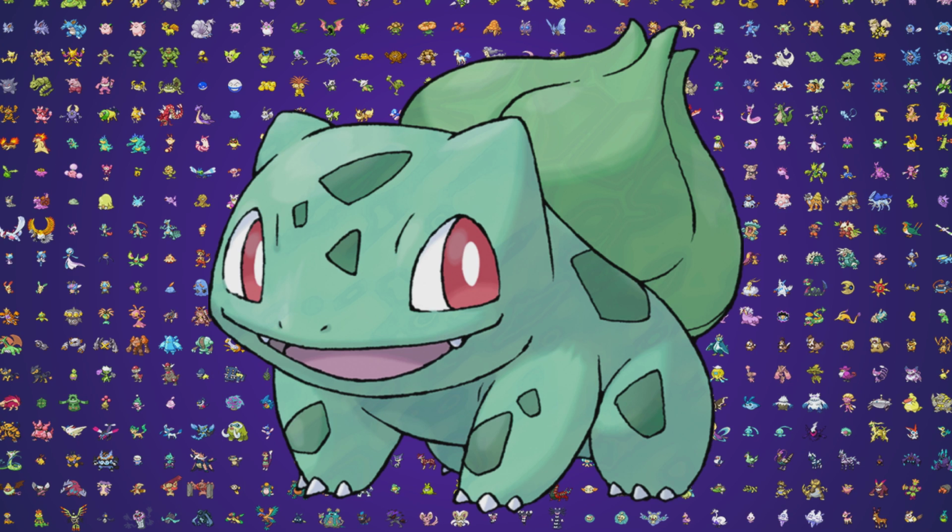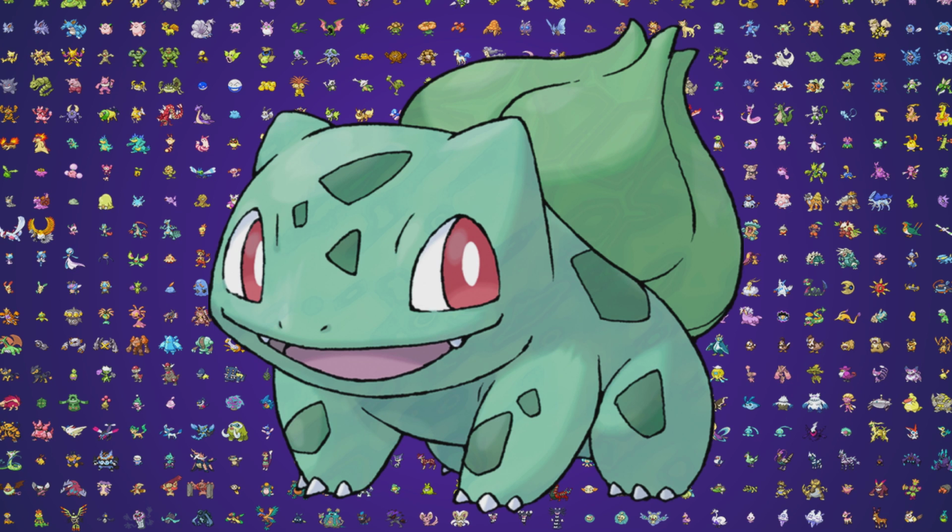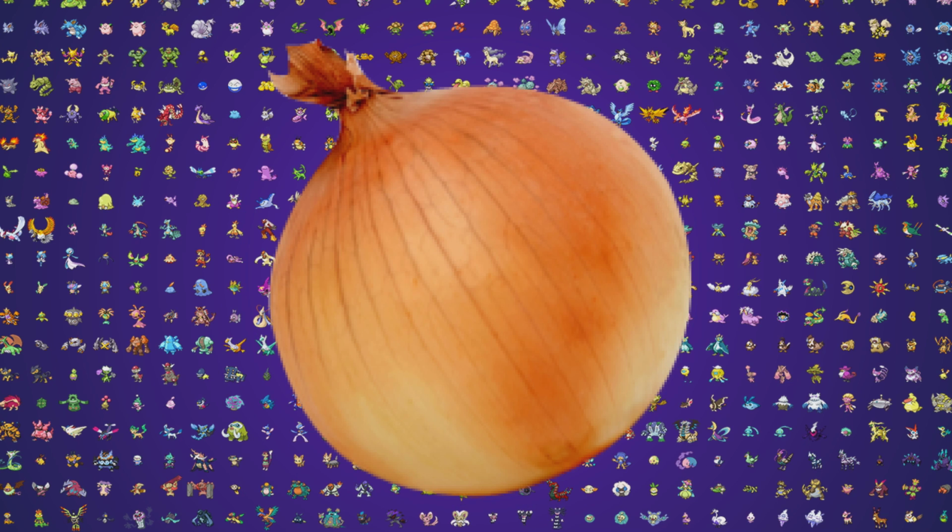Believe it or not, Bulbasaur's origin and design actually comes from a form of reptile, and the most common mammal-like reptiles are known as the dicynodonts. Sorry if I can't pronounce it. Anyways, they are probably the most inspiration for where they got the design of Bulbasaur. Many say that the bulb on Bulbasaur's back actually resembles an onion or a lily.